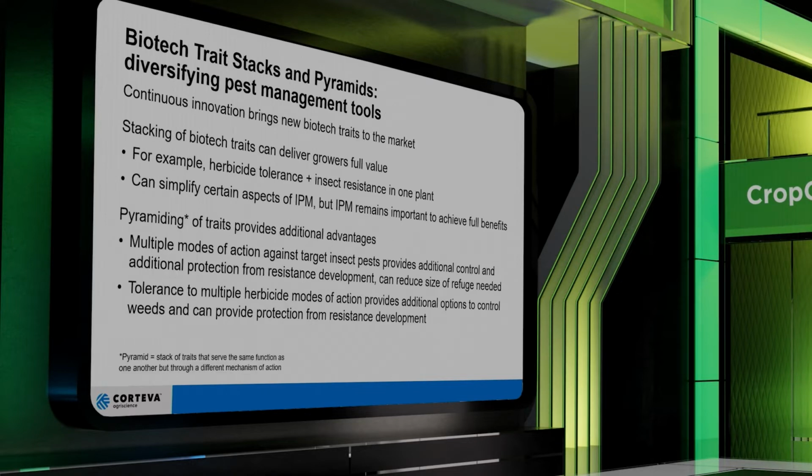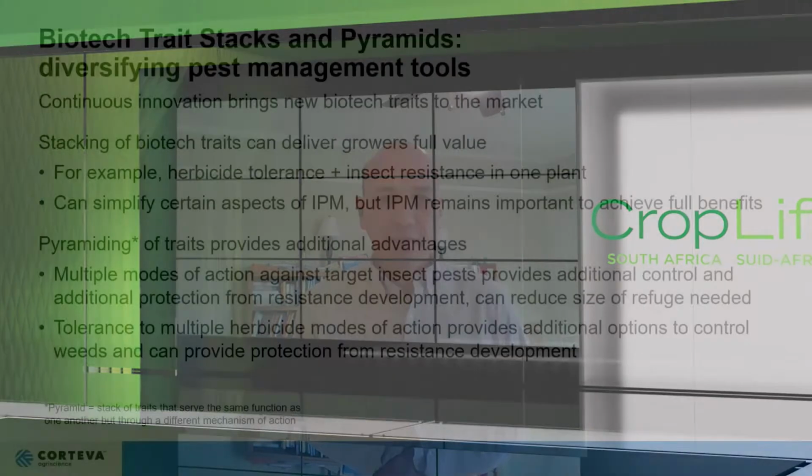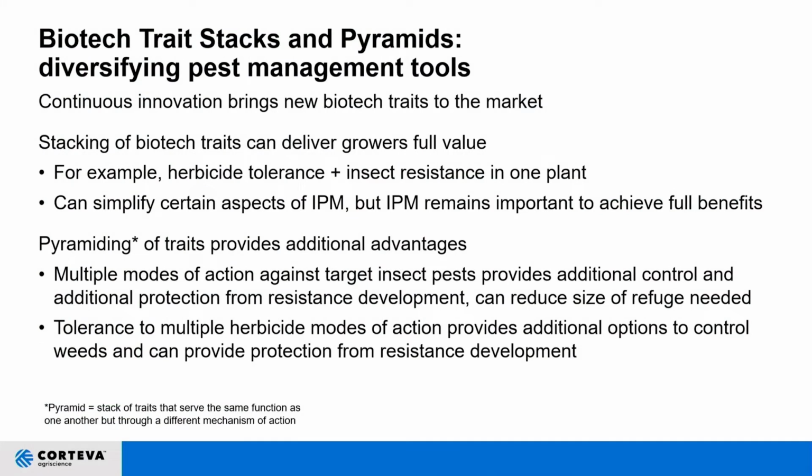And then we can put these two crop trait types together in a single crop through stacking. Growers really are looking for the benefits of insect resistance and the benefits of herbicide tolerance in one plant. And through just conventional breeding, we can combine these traits. And this leads to certainly simplification of some aspects of IPM, but IPM still remains important to achieve the full benefits.